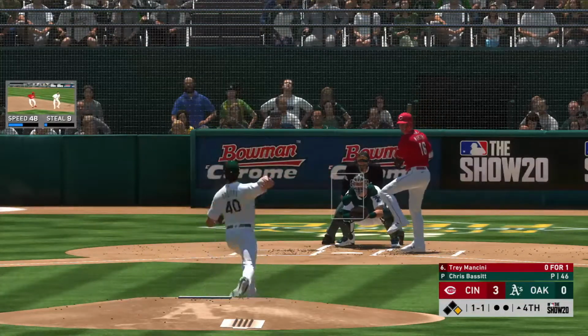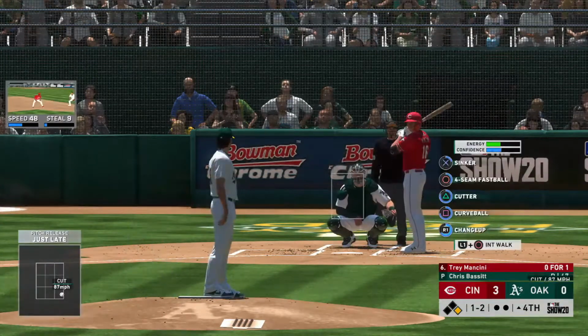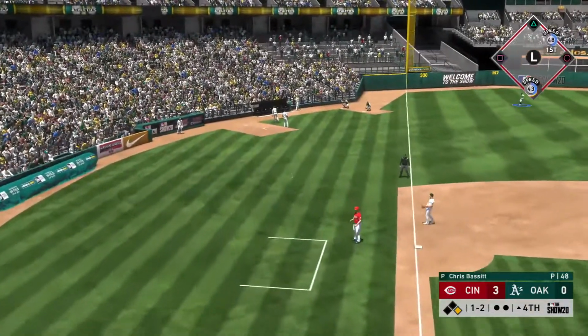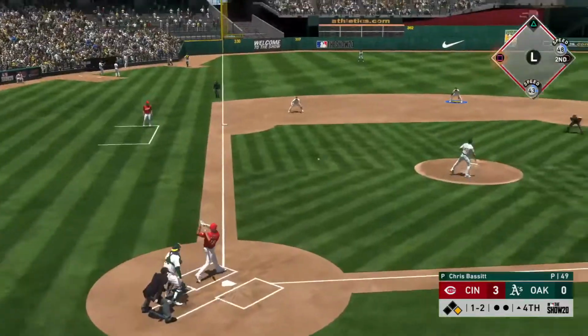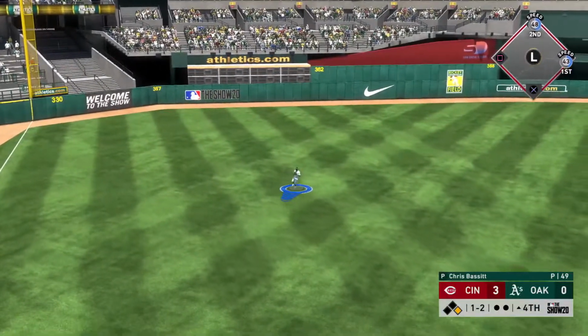Boy, the curveball just hasn't been there this afternoon, and this is this guy's bread and butter pitch, especially when he gets ahead of hitters. He needs to find that curveball again. Rolled slowly down the third baseline, but this is a foul ball as the count holds steady at 1-2. Hard hit toward the hole. That's through for a base hit, and he's 1 for 2 now.